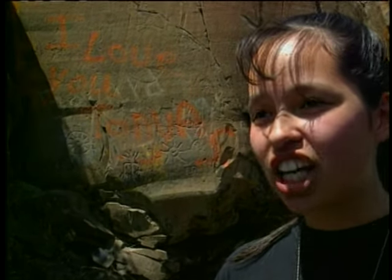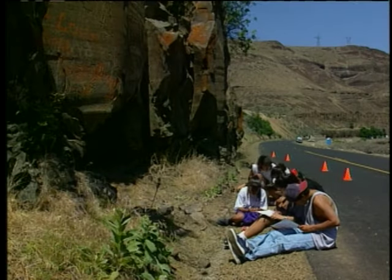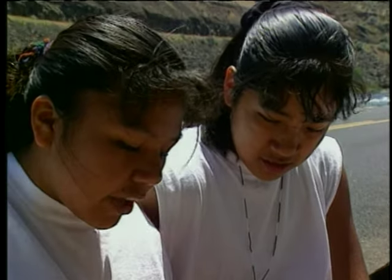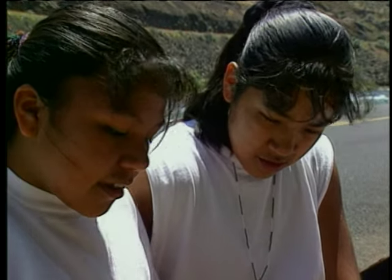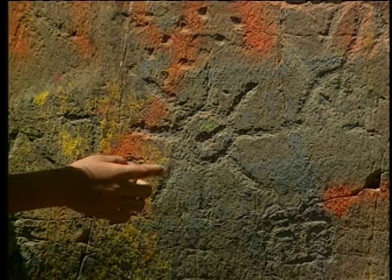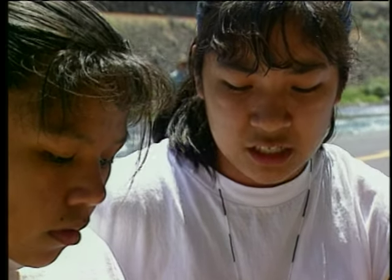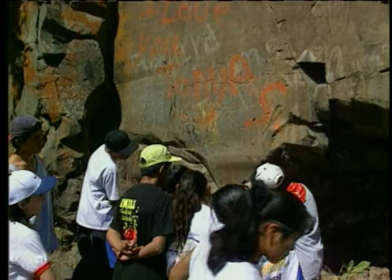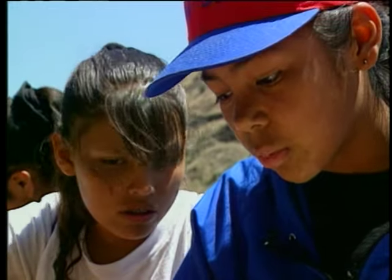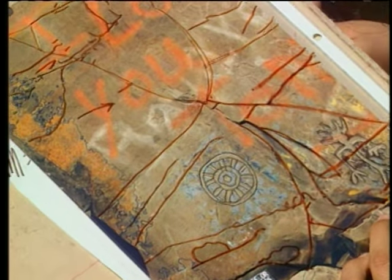People have come here and trashed these rocks. They have painted over our ancestors' drawings. We're going over the graffiti with different colors. The orange is used for the spray paints. All of our pictures will be put together and they'll go back to the archaeologists. I think that hopefully you can get the spray paint off and keep the petroglyphs.